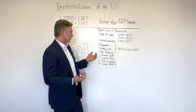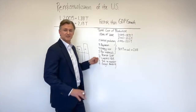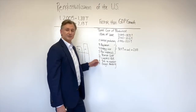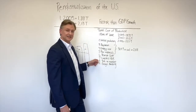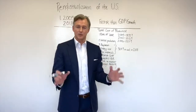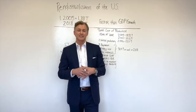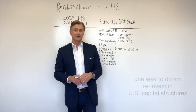And then, of course, the normal suspects: transit costs, logistics risks, containers falling off ships, etc., damage to supply chain, time to market a lot longer if you're working with an offshore supplier and delays in that supply chain, and then also, again, this design thinking, this collaboration with the local producers. So it's time to rethink our products and rethink where we build them. It might take some reinvestment in U.S. capital structures, but the time has probably come to make that effort.